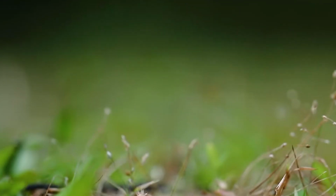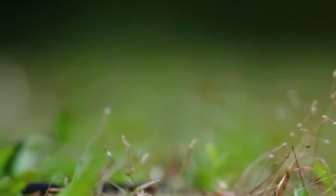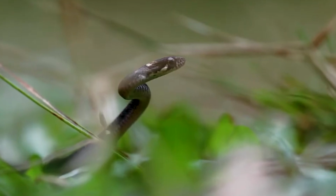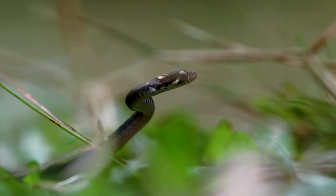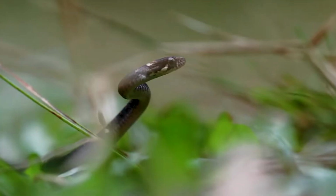In the regions where it is found, the Nilgiri keelback is often respected for its role in controlling pest populations, particularly amphibians that can carry diseases. While it may not hold a prominent place in local folklore, it is recognized for its ecological importance and contribution to biodiversity.